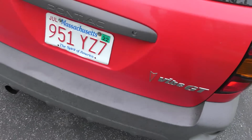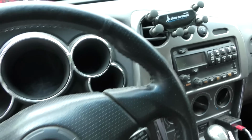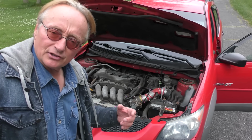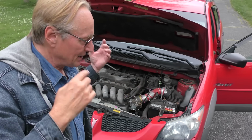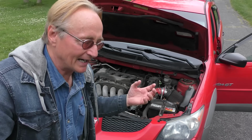It's basically a Toyota, as you can tell by just looking at the dash. Here's the Vibe. See the instrument panel? And here's my wife's Matrix. See the same instrument panel? So it's dependable, gets good gas mileage, and they can run basically forever. It's just a Toyota Corolla in disguise.